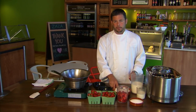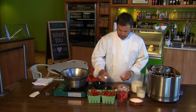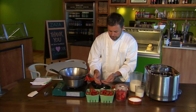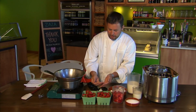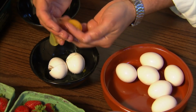We're going to start with egg yolks. So I'm going to crack 6 eggs here. Let me see if I can do this. We actually need the yolks and not the rest of it. So you just have to carefully remove the yolks from the white and the shell. They make a little contraption for this, but I like to just use my hands, clean hands.